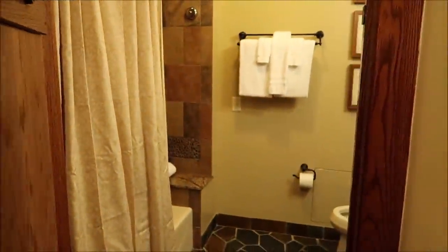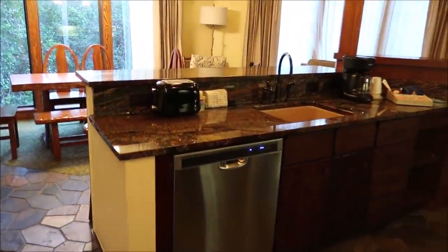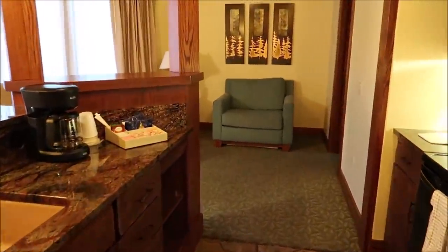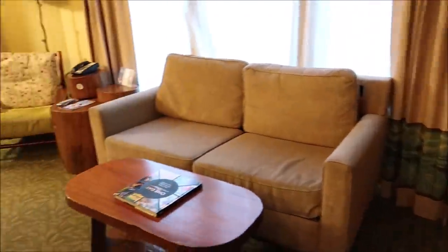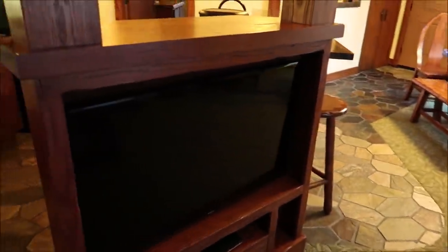Then we've got a washer and dryer right here. Oh yeah, another bathroom. I think there's two bathrooms. So three bedrooms, two bathrooms. Nice little kitchen area here. The TV, the living room. Look at all of the furniture. It is so nice. I love it here.